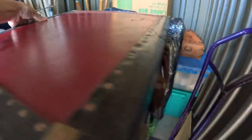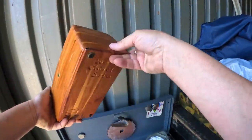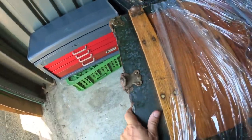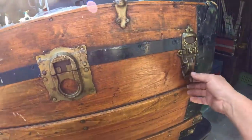There's stuff shifting around in there, guys. That's a good sign. Okay. Jeez, I like the box, too. Neat piece right here. Mm-mm, there's something in here. Does that not scream pirate treasure to you?